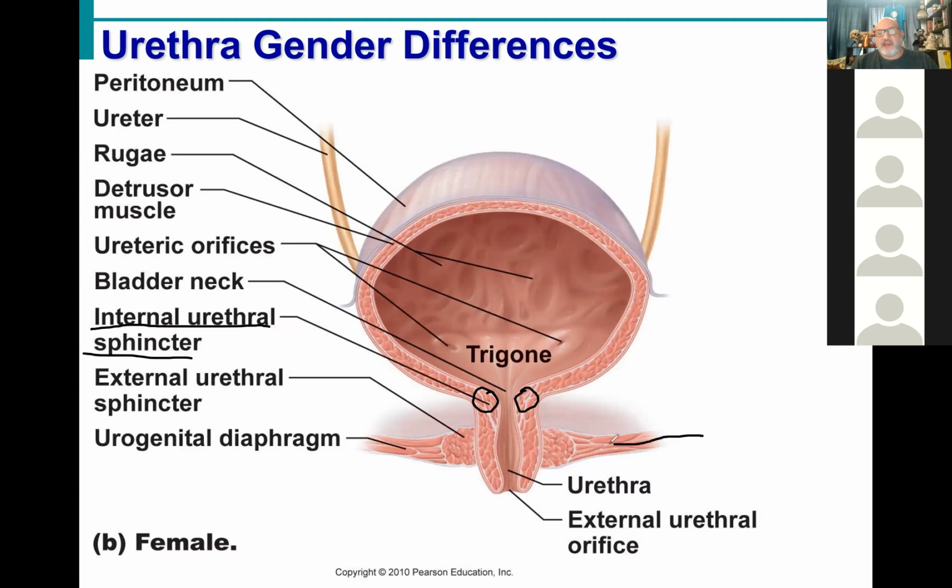Here is that levator ani muscle helping to form our urogenital diaphragm. And here, that enlargement of it is our external urethral sphincter. So they don't line up the same way that it does in the digestive system. But other than that, the function is essentially identical. And then our external urethral orifice. Very different from the male.